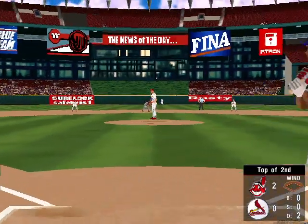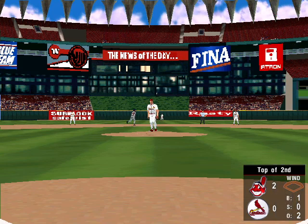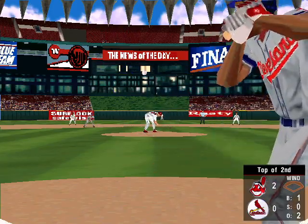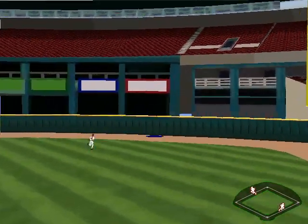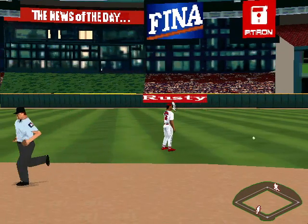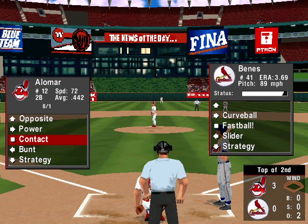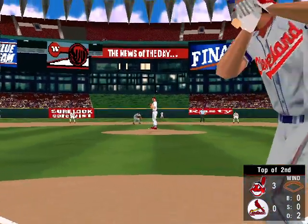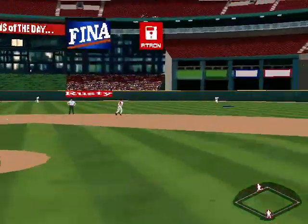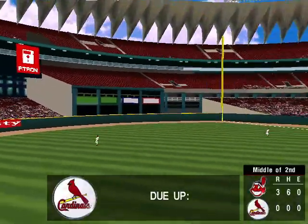Up at bat, Kenny Lofton. A .448 hitter. Fastball for ball one. The 1-0 pitch. Launch to deep right. Davis gets behind it. Alomar comes in to score. 3-0. A one-run double for Lofton. Fly to right. Eric Davis makes a great running catch. That retires the side.